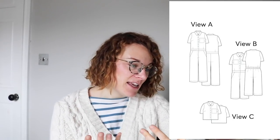So the shirt again is cropped, short sleeved, with a pocket at the front, all the core things that you'd expect. Just a really lovely pattern, and if you want to make something, challenge yourself, do something a bit different this year, I would say this would be a really nice pattern to start with.